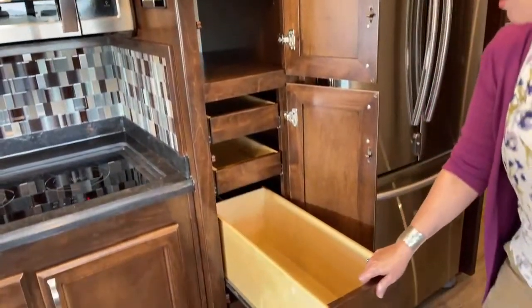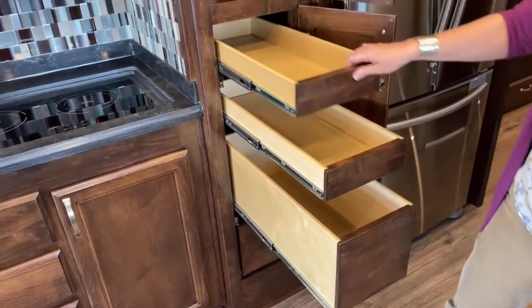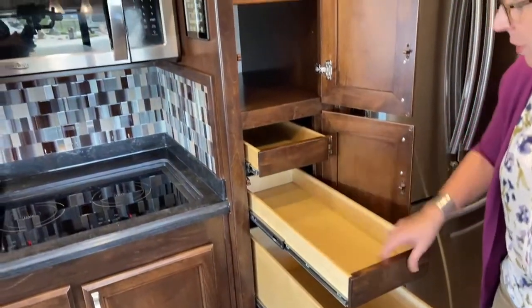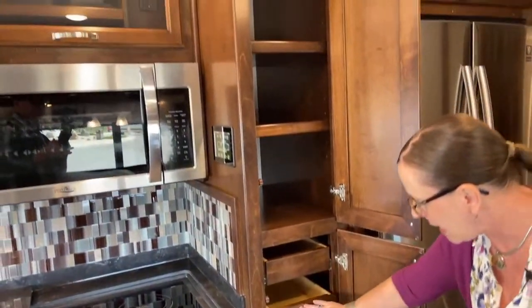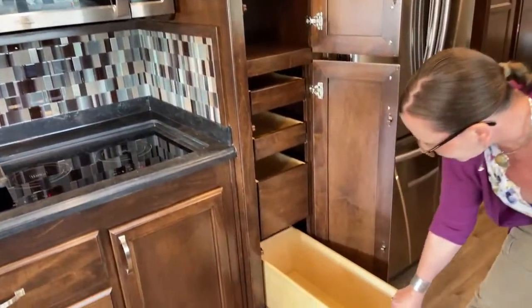Like if you look at how much room we have because of this additional cabinet space and these drawers. These drawers are all soft close. They're really, really nice, and then they're also all really deep. So they go way down.